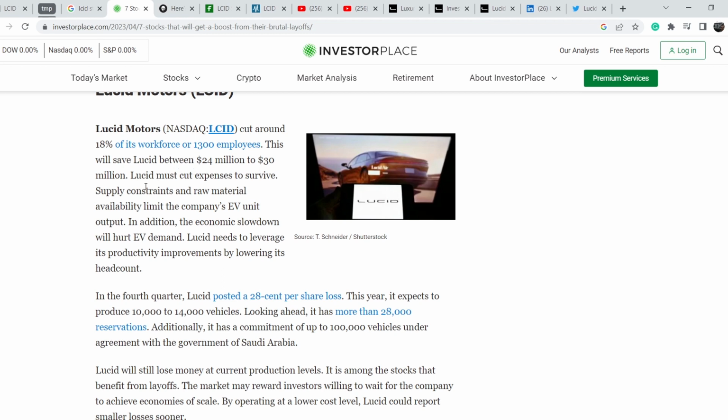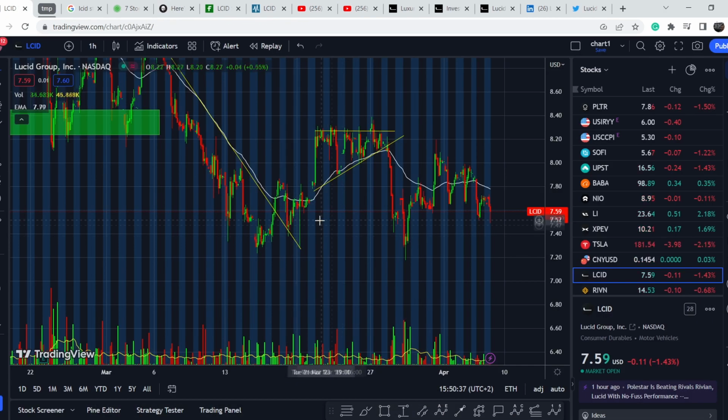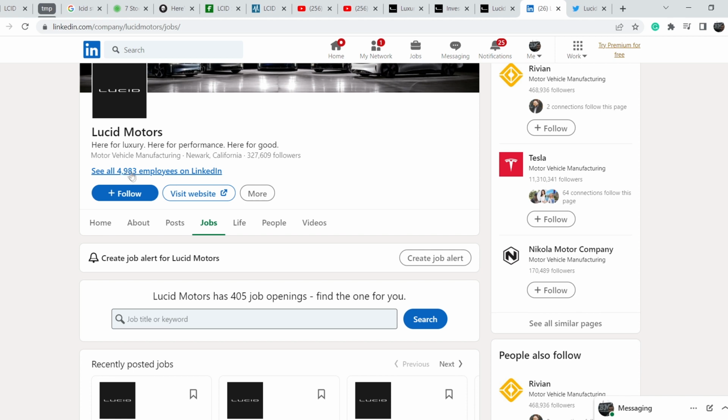So previously they announced 18% cut in their workforce, and it equals 1,300 employees. And this news was announced on March 30th. And it was the reason of this massive sell-off to retest the lower range, as already mentioned. But in general, if we take a look in Lucid Motors LinkedIn account, they still have almost 5,000 employees.